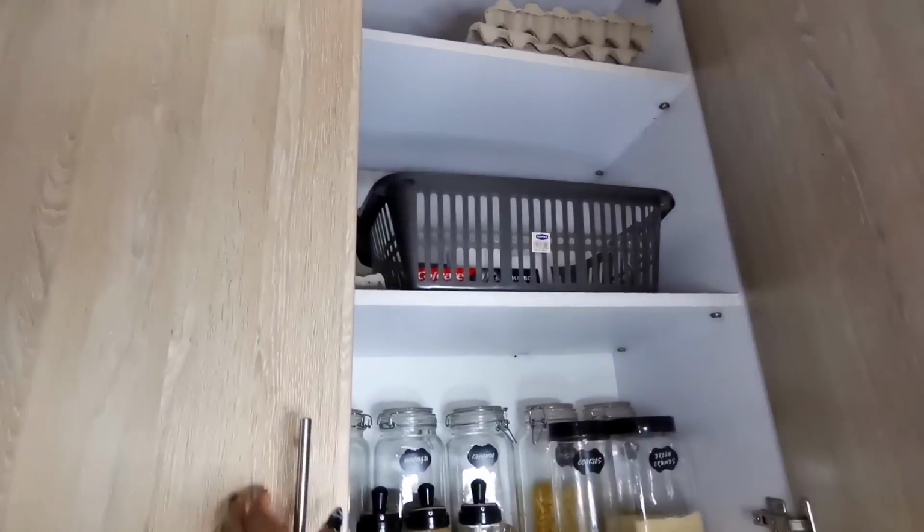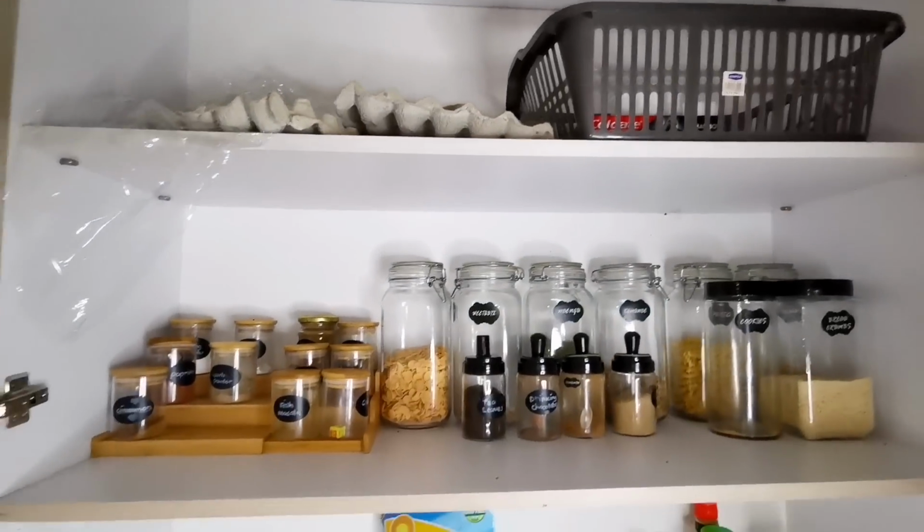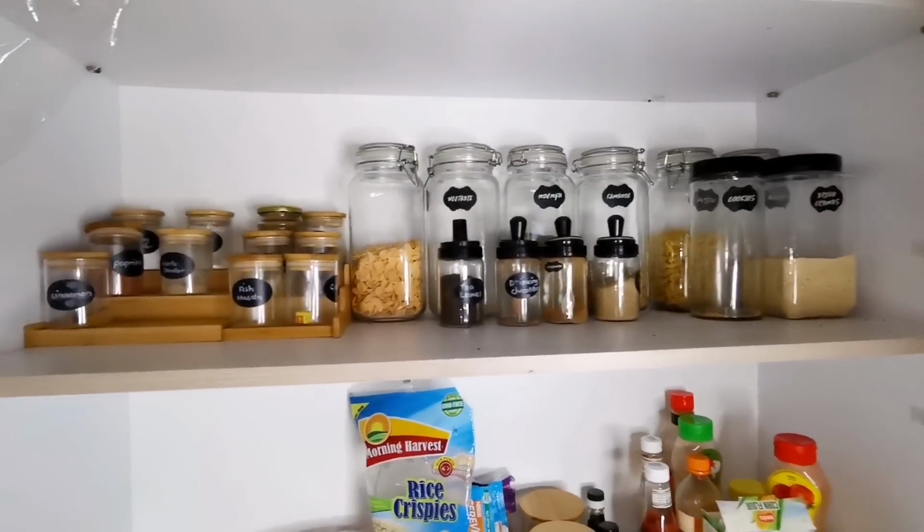To clean and arrange my pantry. This is the before, this is the current state. Like, it's so bad. Yeah, apana, inaka vibaya.